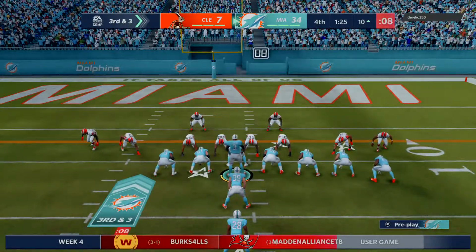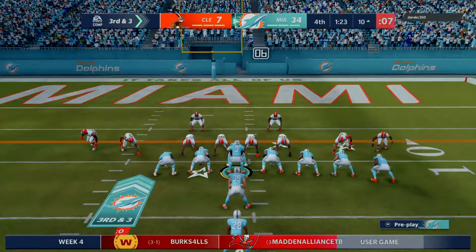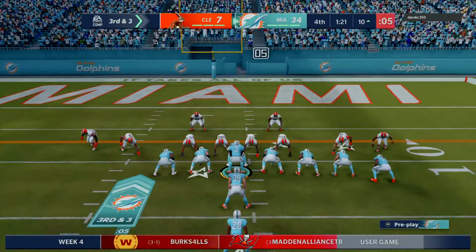Just like that. Double tight, double tight. Double tight. 4 down, 4 down. Check.